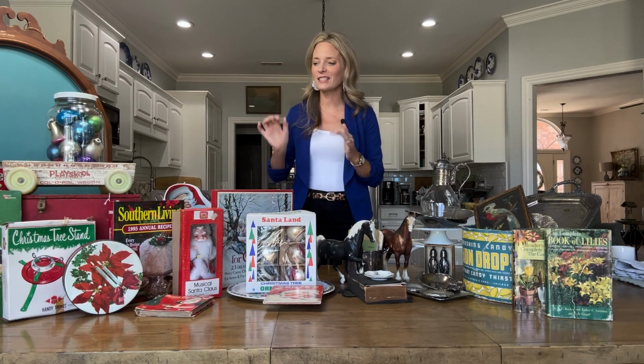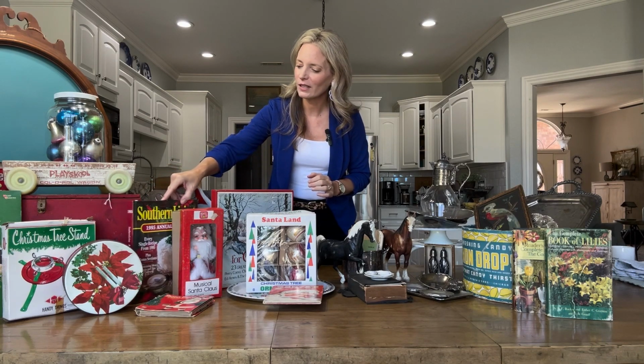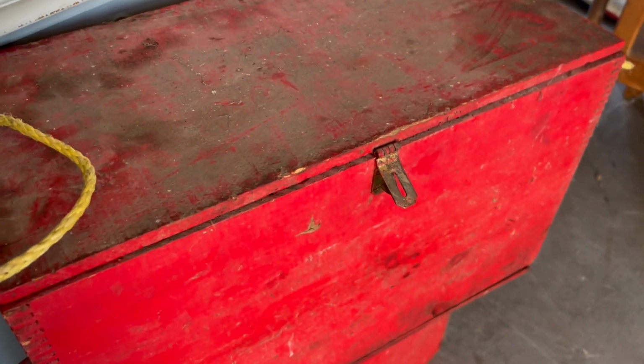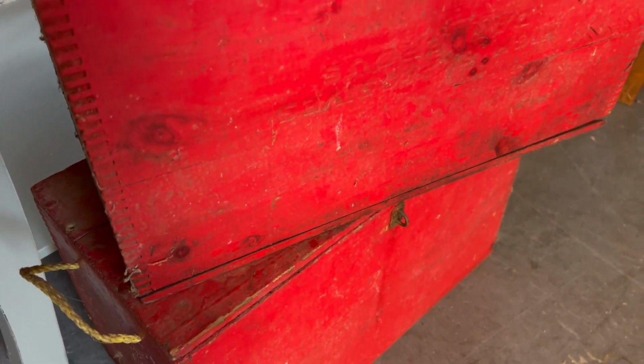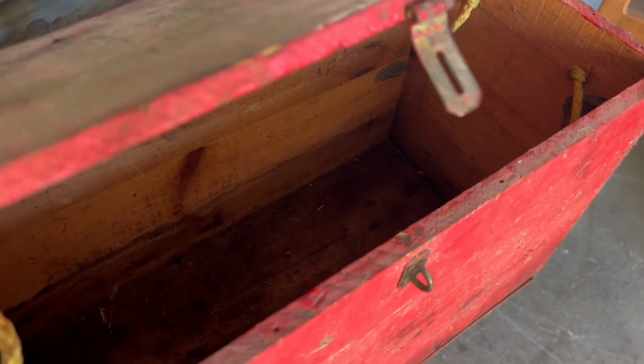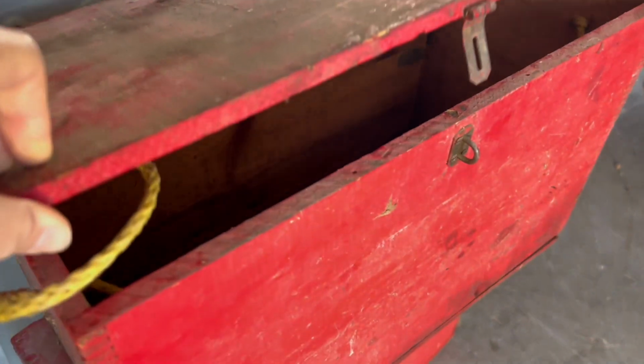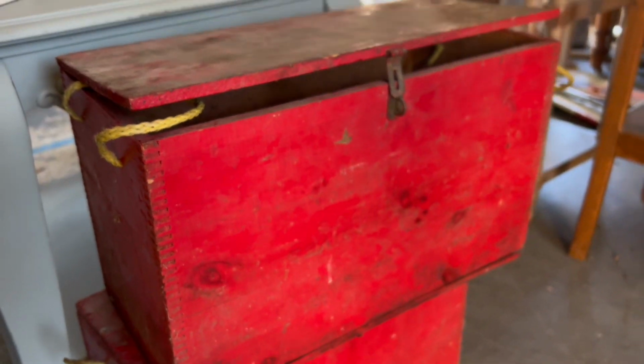But at that estate sale, one of the things that I got was this really great red, it's an old, the guy told me it was like a TNT container, like a dynamite container. I actually bought 2 of them. Now they're really dirty, they need to be cleaned. I wound up paying $5 a piece for them. And I just loved the old red paint. I think they're going to be really, really great for Christmas.